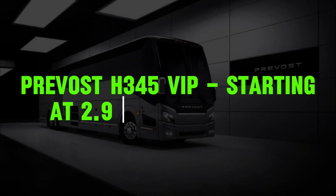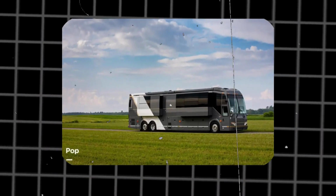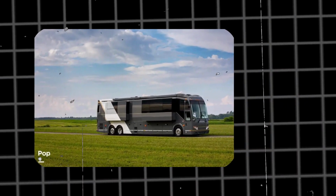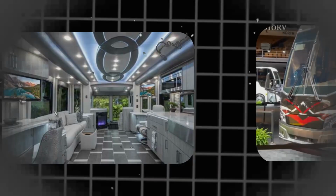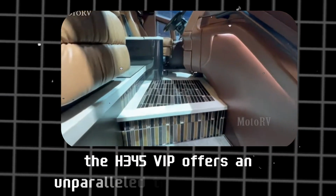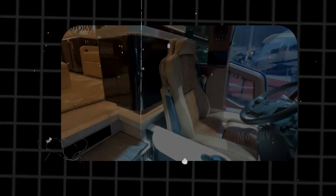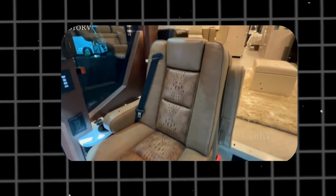Number 4. Prevost H345 VIP, starting at $2.9 million. The Prevost H345 VIP is a true masterpiece of luxury engineering, designed for those who refuse to compromise on comfort, style, or technology. The H345 VIP offers an unparalleled travel experience. The motorhome's spacious layout is designed to be as comfortable as a luxury penthouse.